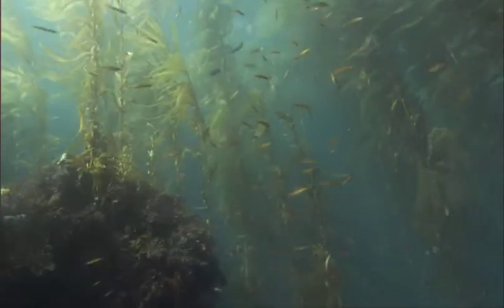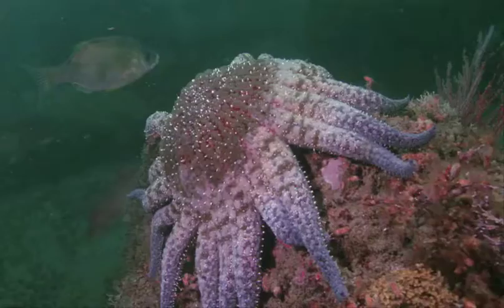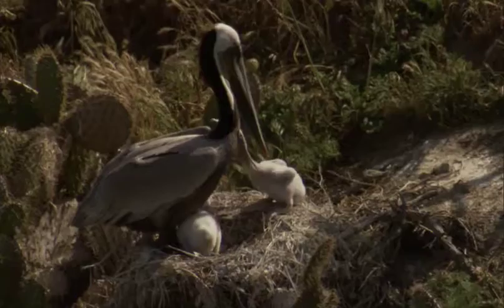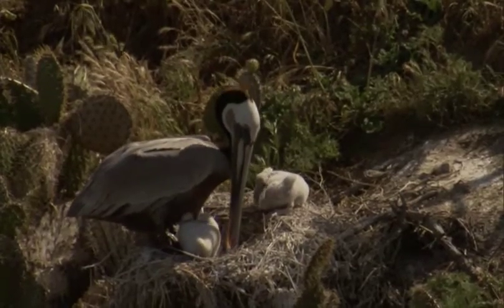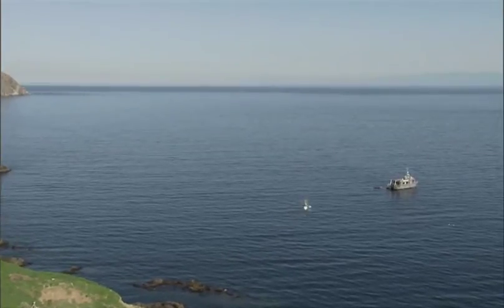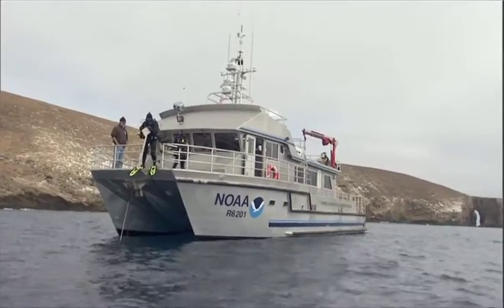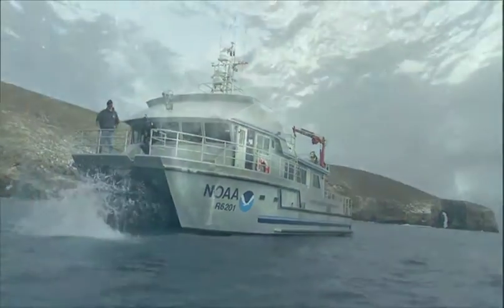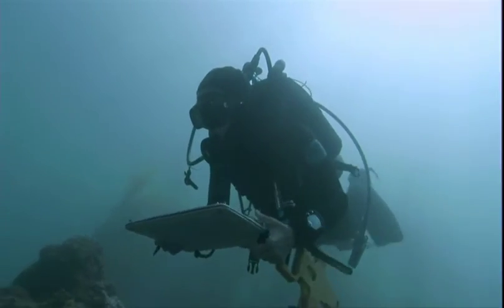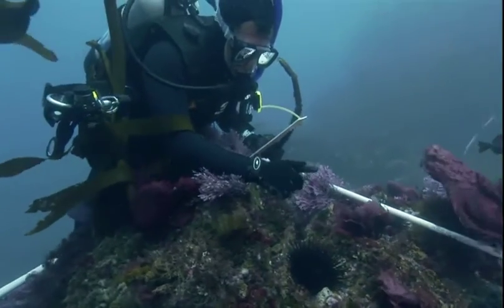Scientists also monitor populations of fishes, invertebrates, marine mammals, and seabirds as indicators of sanctuary health. They also conduct ocean sampling to learn more about water quality and ocean chemistry. Scientists share their discoveries with us so that we can know more about this amazing place. This knowledge will help us protect the sanctuary for the future.